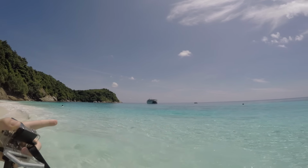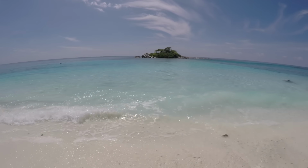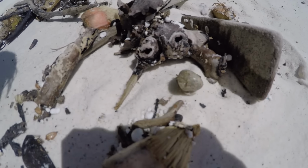And there's the boat that I'm living on. As you can see, it's a pretty decent size. This water is so incredibly clear. Oh, I found a hermit crab, guys, look. Oh, it's okay, I won't bother you. I feel like this is about as close to paradise as you can get.